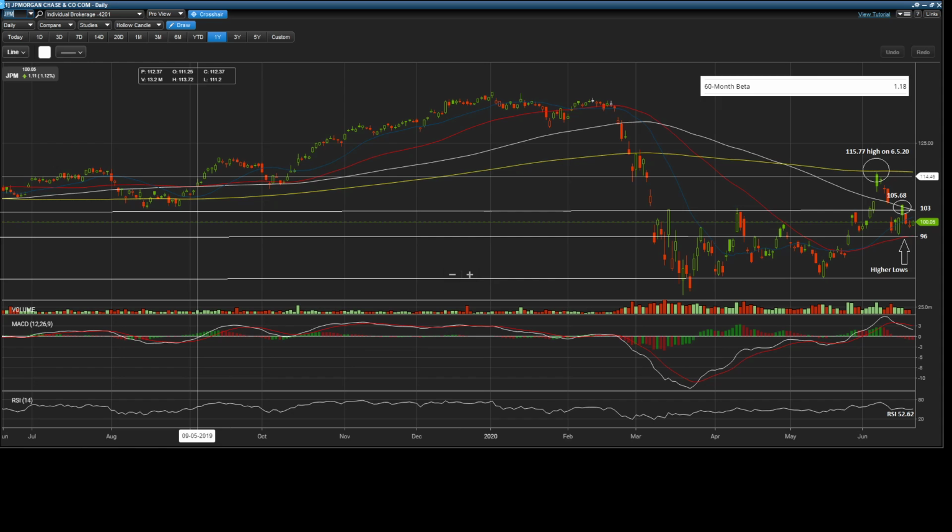I think it's oversold. I think bank stocks are beaten down. They got a lot of room to run, and people are going to be gobbling these shares up at 100, just like they were gobbling those shares up at 100 a month ago. They're going to be gobbling them up here too. So guys, JP Morgan's going higher. You may not like the chart setup, but I think it's prime with higher highs and higher lows coming off this March bottom. JP Morgan is bullish in my opinion.